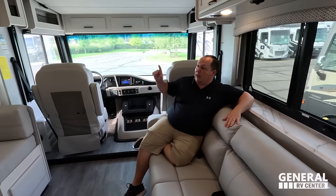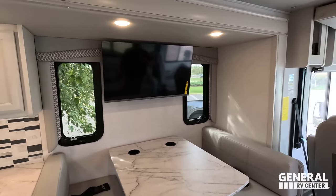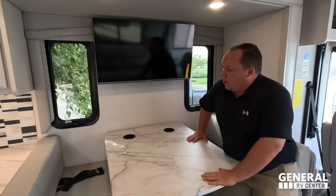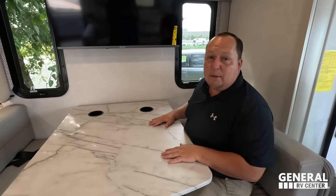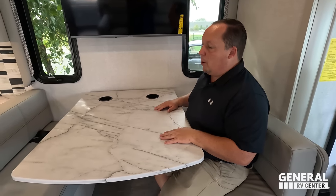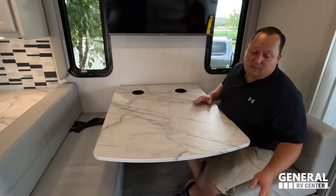And I am looking directly across at the TV right there. Take a look at that. TV above the dinette with two windows on both sides. A little bit of a tighter dinette, Andrea. It does drop down to make a bed. You got your cup holders here, and it's nice. It's not the most comfortable. It's not the least comfortable.